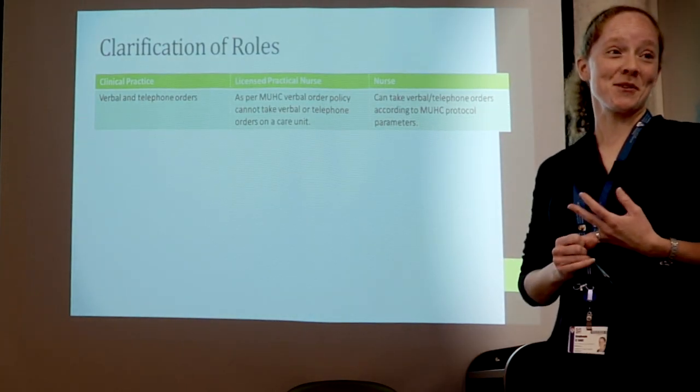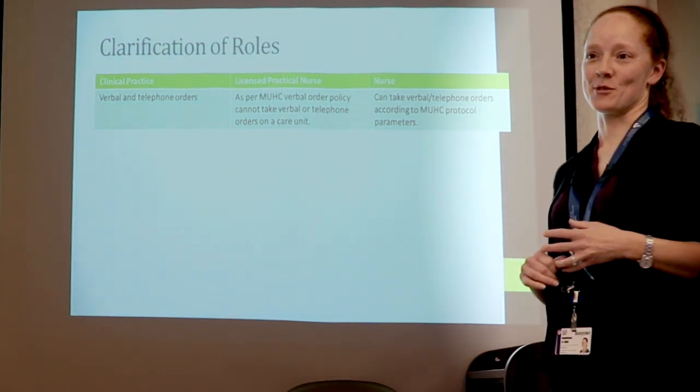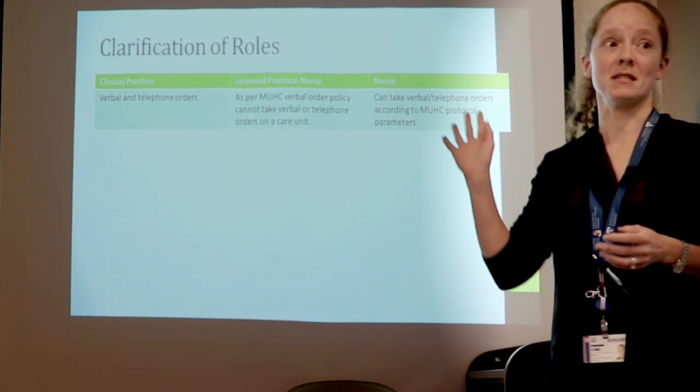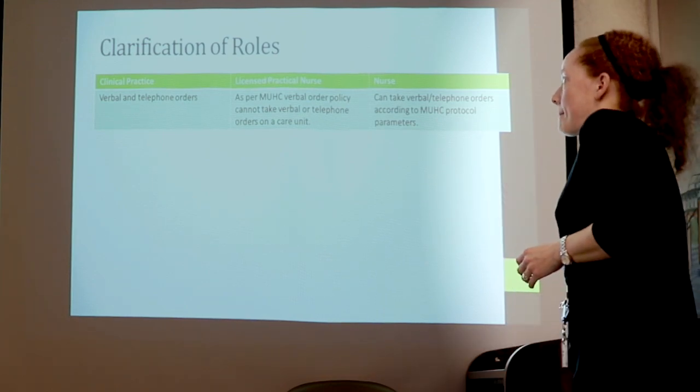Verbal orders and telephone orders are a no for LPNs, and an RN is responsible for doing that. It's up to the LPN, though. If a physician comes and gives them a verbal order, it's up to them to say, you really have to go write that down or talk to the nurse. Okay? It's for them to do that.